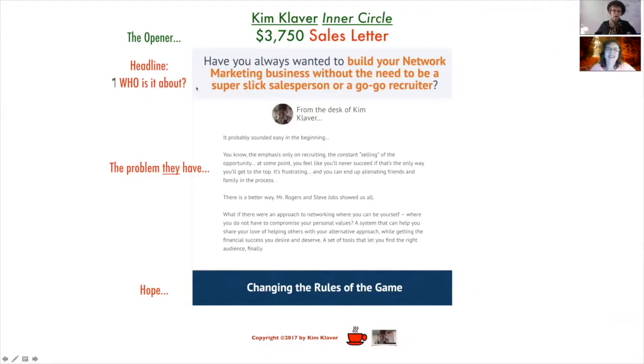Now, it says here 'from the desk of Kim Claver.' The guy who did this is obviously not Kim Claver, but he had 'from the desk of' himself with his picture just like this. And I replaced it because I didn't really want to reveal who did this, because it's really not relevant, okay? So have you always wanted to build your network marketing business without the need to be a super slick salesperson or a go-go recruiter? That is the first thing the person saw in this pool of people that this letter went to. Who is it about? Who can tell me who this is about?